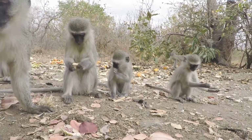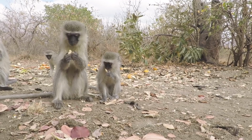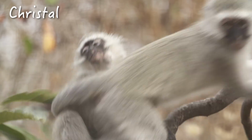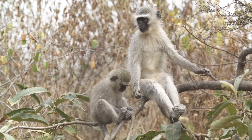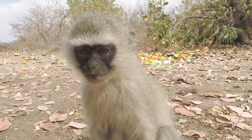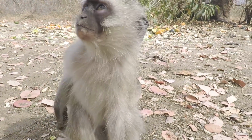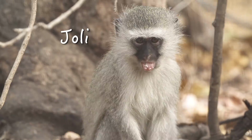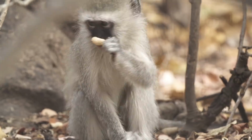The babies that went into Coco Troop this year were Jeffrey, Peggy, Crystal, and Jolie. The babies of Coco Troop also spend a lot of time together as a group. Crystal spends a lot of time with Moki, and they both hang out with the alpha female Zebedee and her daughter Vinea. Peggy and Jolie also both spend a lot of time playing with Crystal and Moki and Vinea and Zebedee.